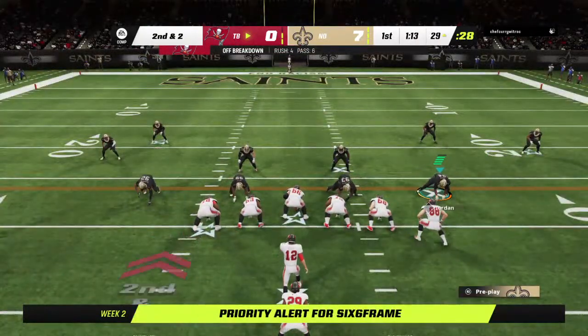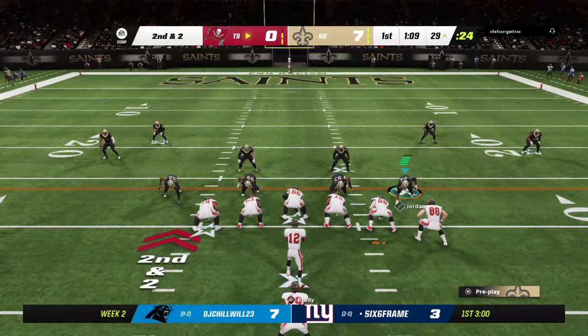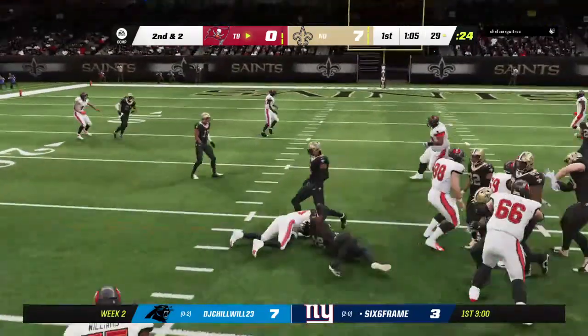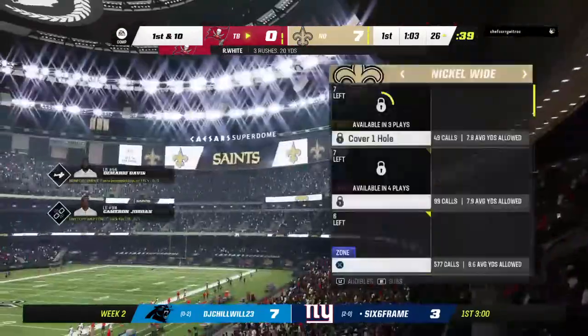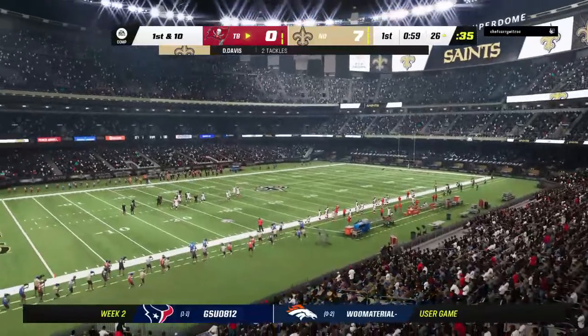8 yards the gain on that last run. Here's 2nd and a couple. They go with White on the counter. And he'll be a little shy of the 25 here at the 26-yard line. They'll get 3 as the drive continues.